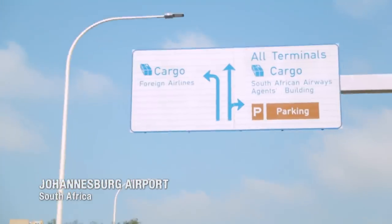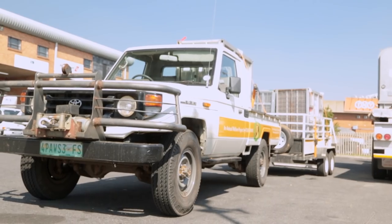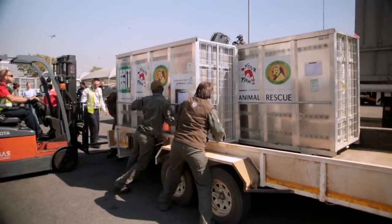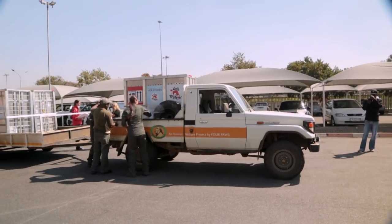The tigers have landed safely in South Africa and are quickly moved to the loading area for the final leg of the journey to Lions Rock. Barbara and keeper Yuno traveled with the animals in the cargo plane. During the flight, we checked them once and they responded very well. They seemed calm and relaxed. I think now they're a bit stressed because of all the new people and the new smells and new sounds. So as soon as they're completely loaded, we can take off to Lions Rock.